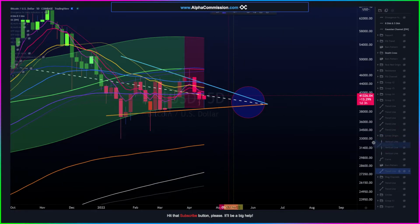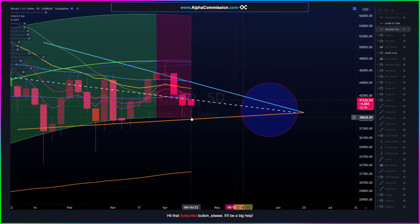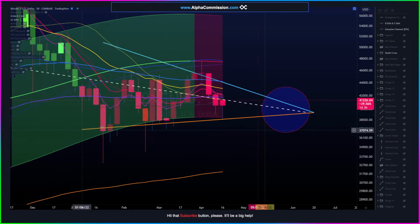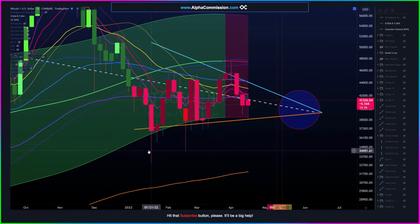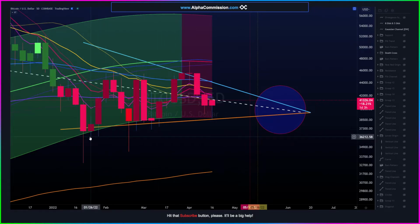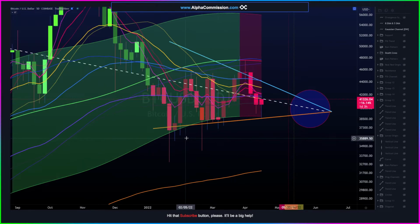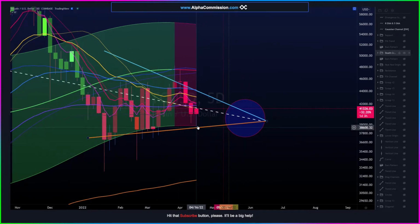And we did get that wick underneath the Gaussian channel. And I said, anytime we have a little wick there, it's never been the worst case. It's never been the worst wick to buy. Whenever you bought a wick underneath the 5-day Gaussian channel, it's always been a pretty good short-term trade at least, if not a hold for the long term. And so we did get a little wick there.